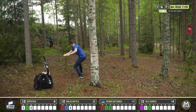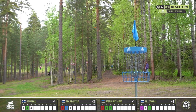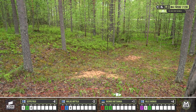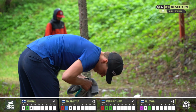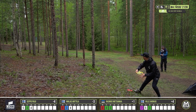Well, to get 3 birdies in a row, he's going to have to jam a huge jump putt in there. Oh, but Ville's doing some work as well, going long, getting outside the circle deep. Yeah, not that far out of the circle. That's just a stepper. From out of position, that's not bad.